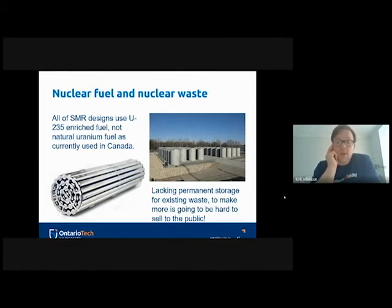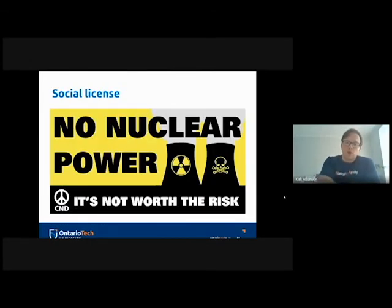Also, let's talk about the waste. Right now we lack a permanent storage for nuclear waste, so the idea of making more is going to be a hard sell to the public. And that brings us to the point of social license.